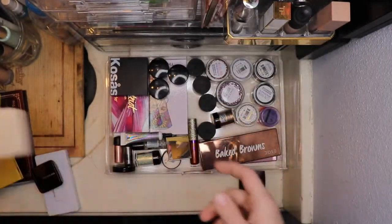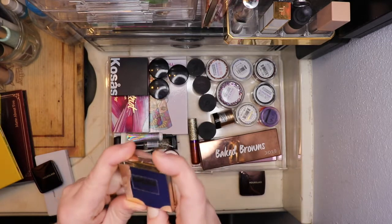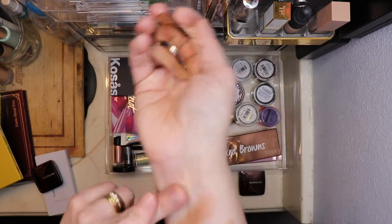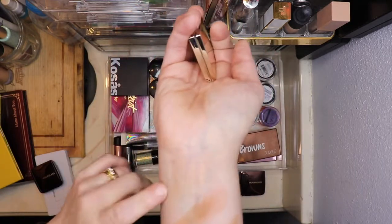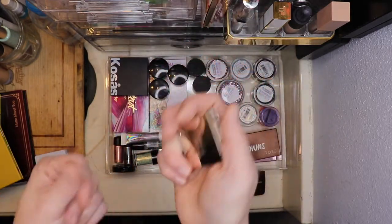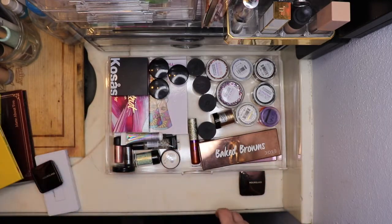So I think I'm going to give that up. This is a little luminizing brightening powder by Jouer. I'm not even sure if they make this anymore. It's nice. It's just got an odd tone pigment to it, and it does have a little bit of a micro sparkle in it. So I think I'm going to get rid of this.